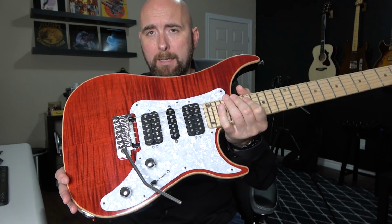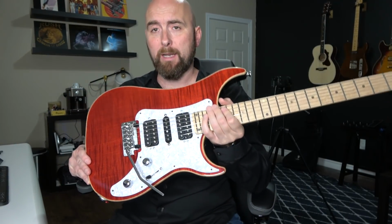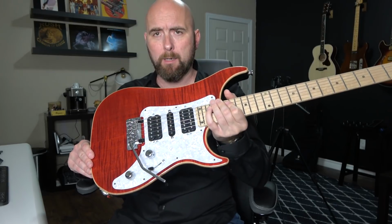So, an amazing 2-piece alder body with a gorgeous maple top, and this is a ruby finish, and I hope it comes through without my light reflecting too much off of it. A gorgeous, gorgeous finish, and a beautiful perloid pickguard. It really is a stunning guitar, and I hope that comes through on camera.